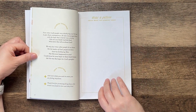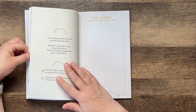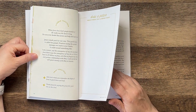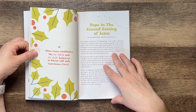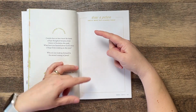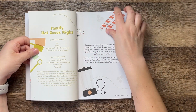Again, I will not have the kids draw in this, and I did only purchase one, so we will just have a little notebook that they can draw a picture in, or maybe I'll give them some travel journals. I always have little Moleskine travel journals. I buy many of them. We use them for nature journals or whatnot.